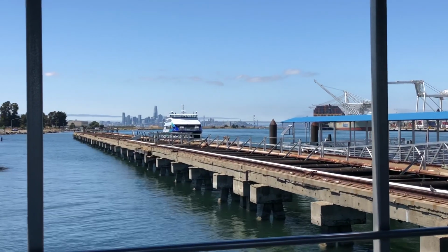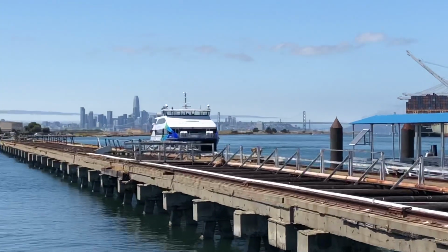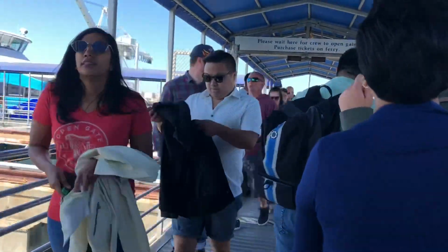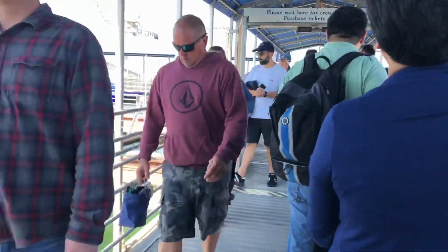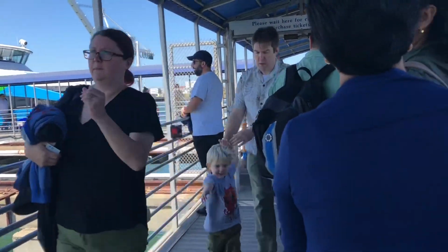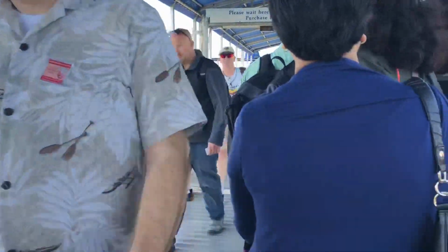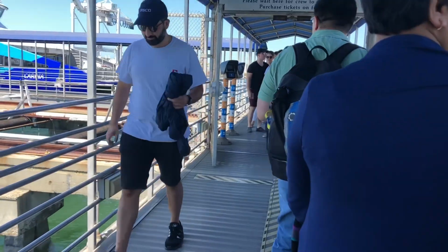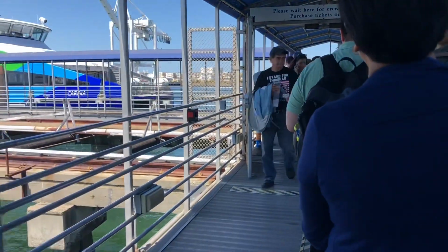Here comes the ferry, and we're getting ready. So the ferry just came, and we have to wait for all the people to get out, which is a lot of waiting. And then we can go.